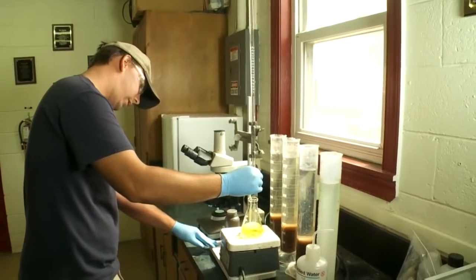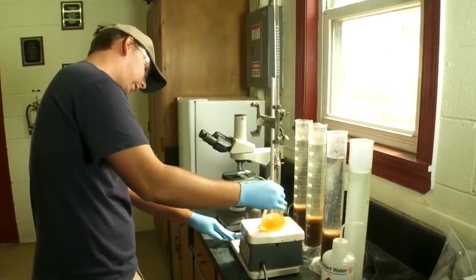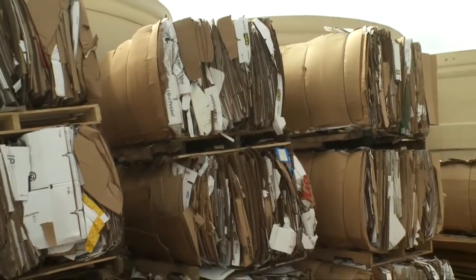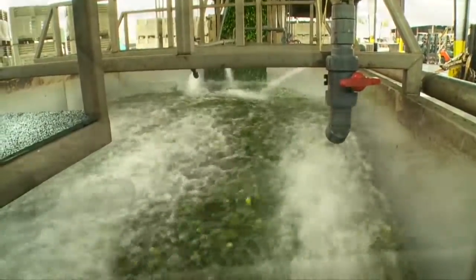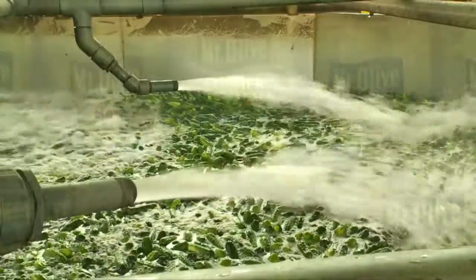In addition, Mount Olive and its employees are environmentally responsible. The company runs an elaborate wastewater treatment system. We recycle everything from plastics to cardboard to glass, and we pay careful attention to how we use our resources, like water, to help protect our environment.